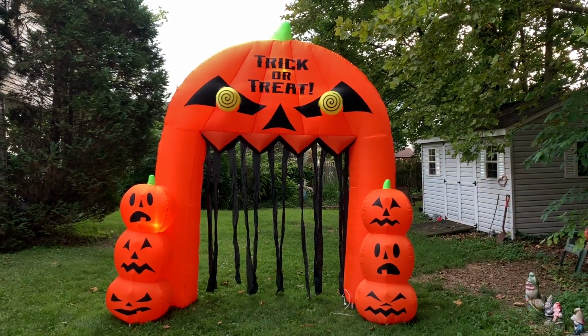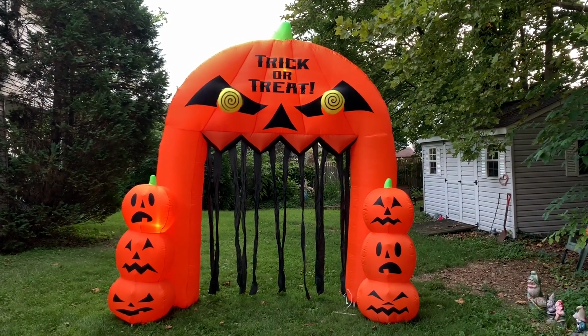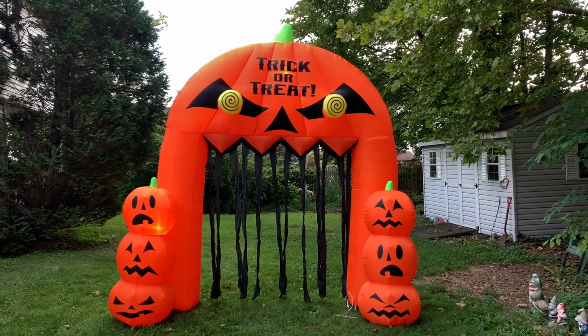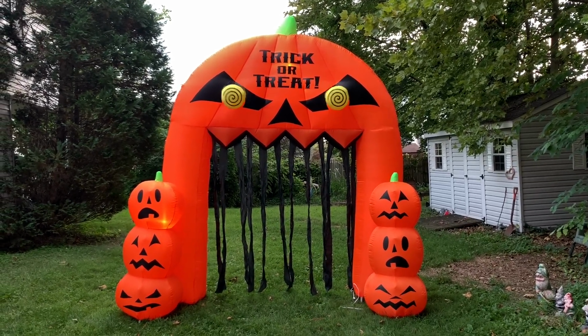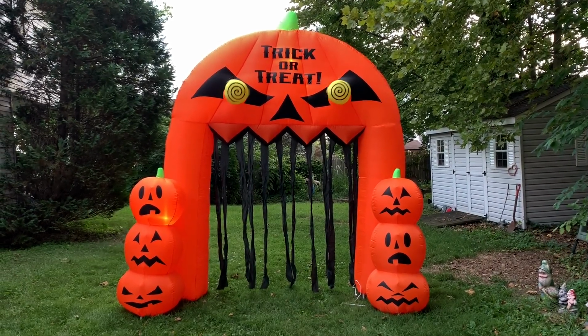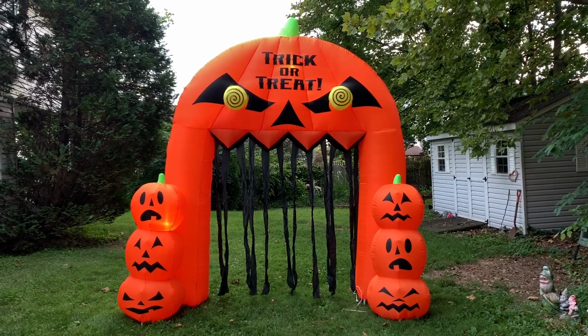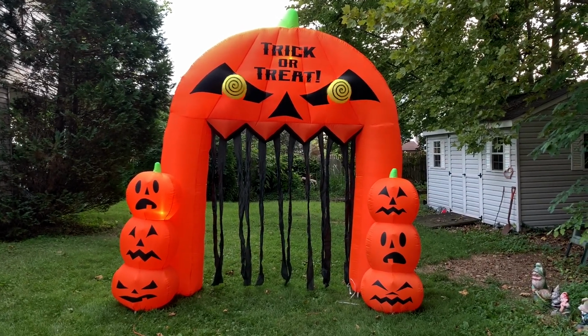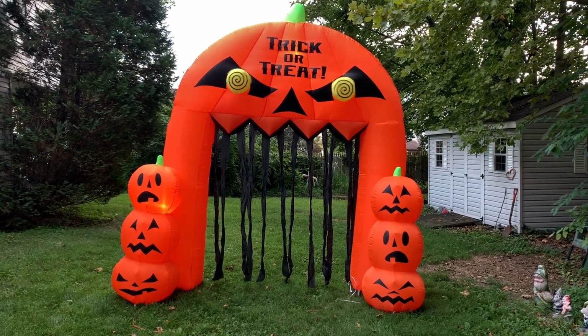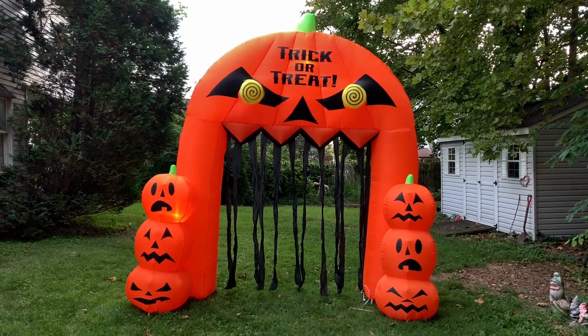This inflatable is really tall at 10.5 feet tall. Glad it's not like 8 feet tall or anything like that. You can see at the top of it is like a half pumpkin, I guess you could say, and then the mouth. You obviously walk through the mouth of the pumpkin, so that's kind of cool. And then you have the pumpkins on each side of the inflatable. And obviously the spinning eyes. And above the spinning eyes it says trick or treat.